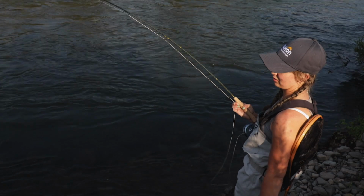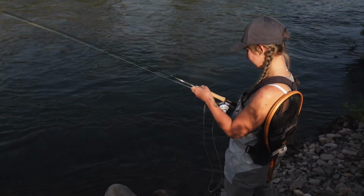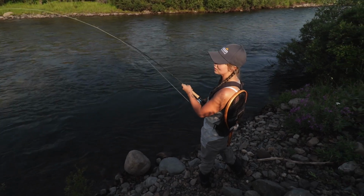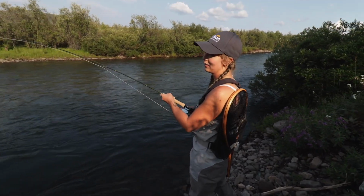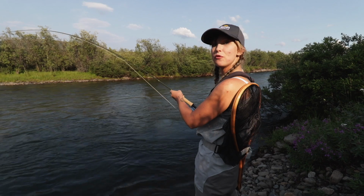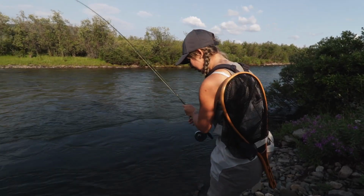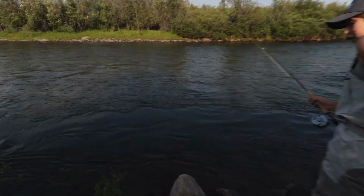There you go. Hey, there. Fish. Woo, Linda. Good job. This is the hardest grayling fishing I've ever had. Which, you know what, I think it's better because when you find them, you get so many so quick. You almost feel bad. Yeah. Net.